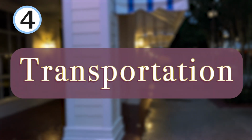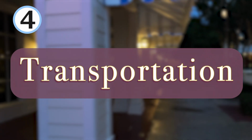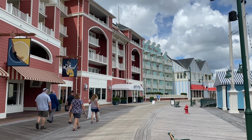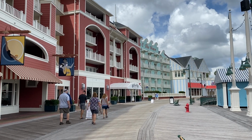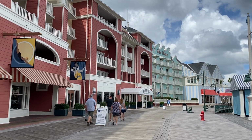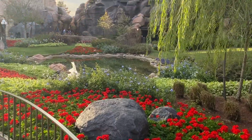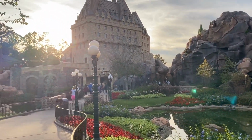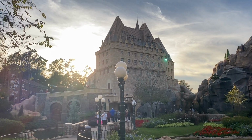And of course, we're going to mention the transportation because we do think it's something that's so important and unique to these hotels on the Disney Boardwalk. Now, when you look at the transportation options at the Boardwalk, you do have a few, which is different from some of the other Disney hotels, which is why it made the list. Now, of course, starting at number 1, the Disney Boardwalk is less than a 5-minute to 10-minute walk over to International Gateway at Epcot. So you're right in the middle of things.